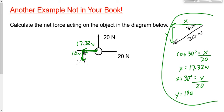Because I don't want that there anymore. Right? We get rid of our funny angle. We don't like funny angles, we get rid of it. We replace it with a 17 and a 10, so why do we need that 20 newtons in there now? Any ideas now?